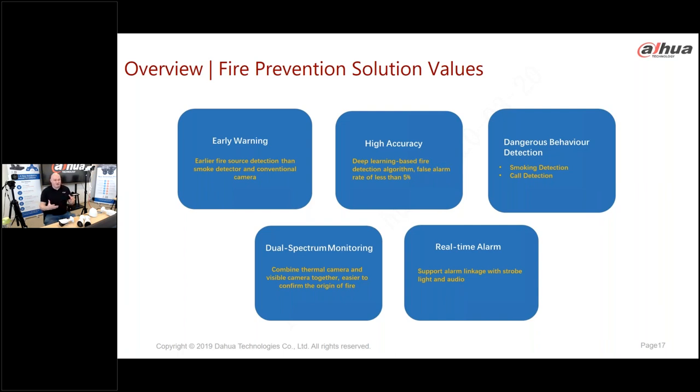So from there alone, a mobile phone in constant use can in fact light a flame, just whenever it's being a normal phone. So, the smoking detection and calling detection, we will deem them both as danger behavior detection.